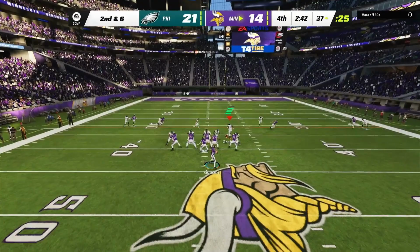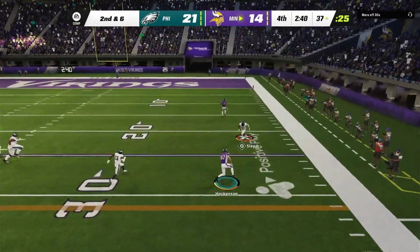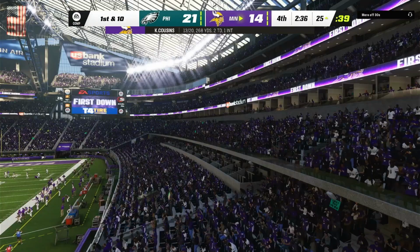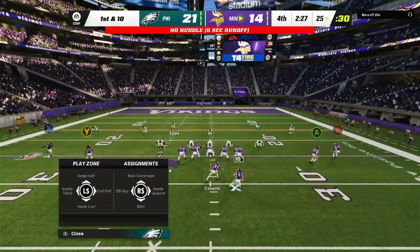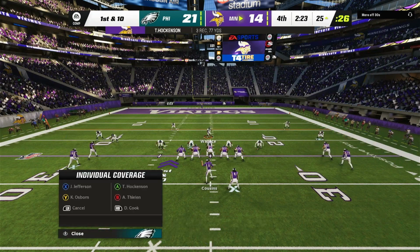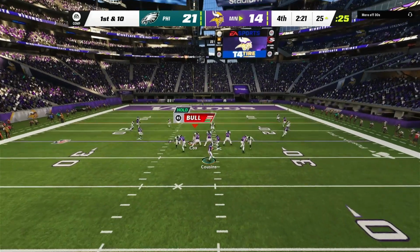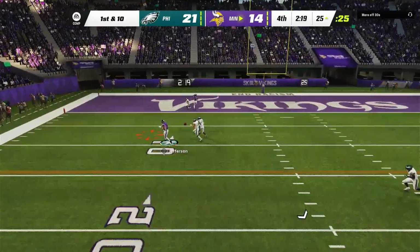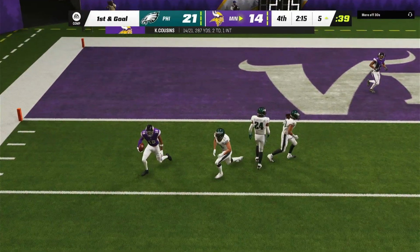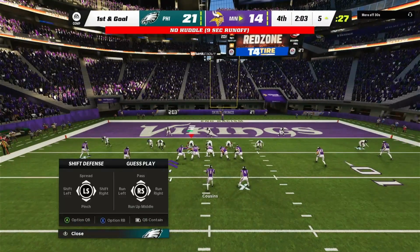Play action now. Cousins. Right side, it's the tight end, Hockenson. And he has another first down as they'll get the ball down to the Eagles' 25-yard line. From the shotgun, it's Cousins. And he's got this to Jefferson. And able to get him down, but he does reach the 5.